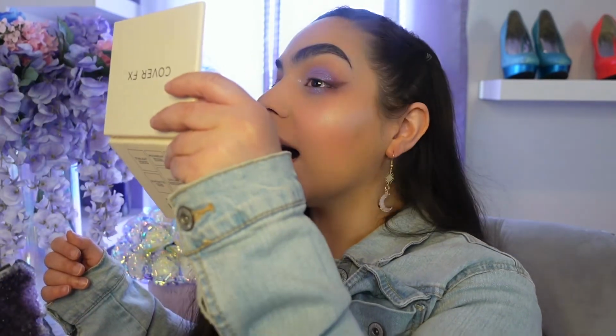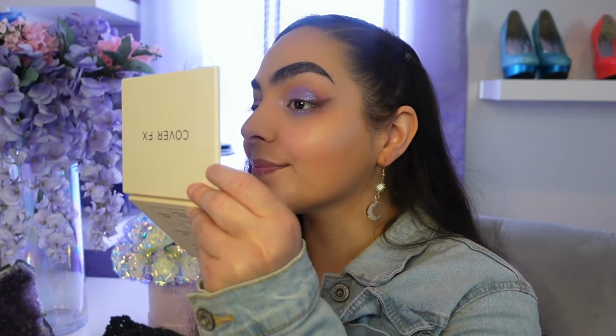So that's it for the eyeshadow. I am in love with these shimmer shades. I expected nothing less from Kaliedos shimmers. They have very quickly become probably my favorite shimmers in my collection.